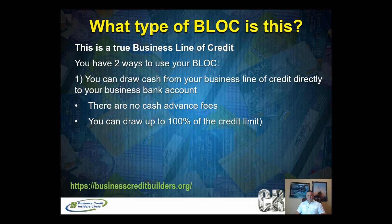So watch that video. But also some card issuers have restrictions where you can only pull up to a certain percentage in cash of your credit limit. So if you have $10,000 in credit available, you can only pull, let's say, 50% in cash. So some card issuers have restrictions on how much you can pull. With this line of credit, you can pull up to 100% of your credit limit in cash and have it deposited into your business bank account.